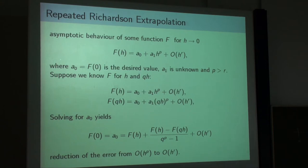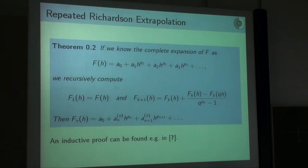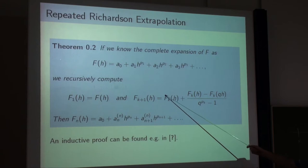When we have our better approximation, we can, on this new approximation, do the same thing again, apply the same formula again, and that's then the repeated Richardson extrapolation. You see, this formula here is exactly the same with the only difference that we use fk after step number k and recursively compute fk plus 1.